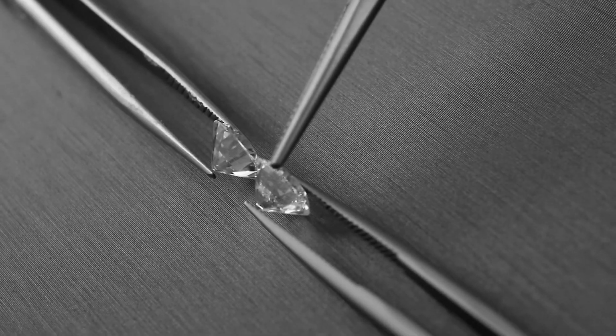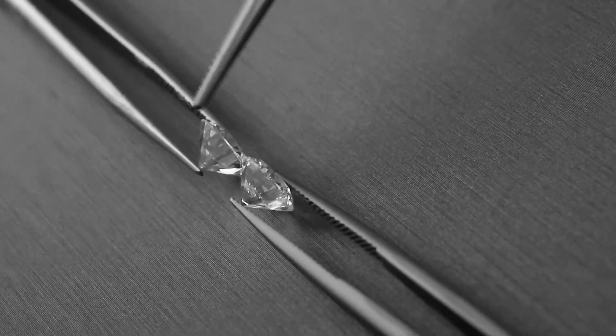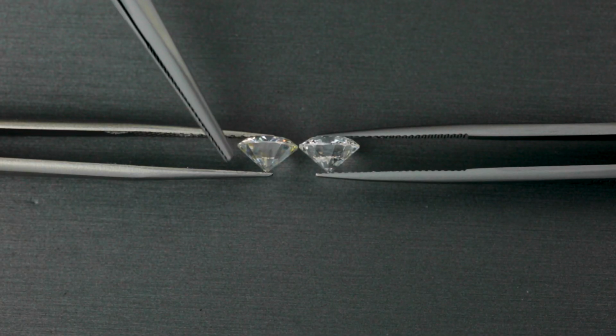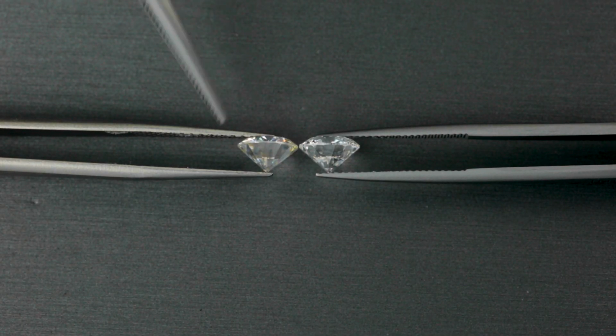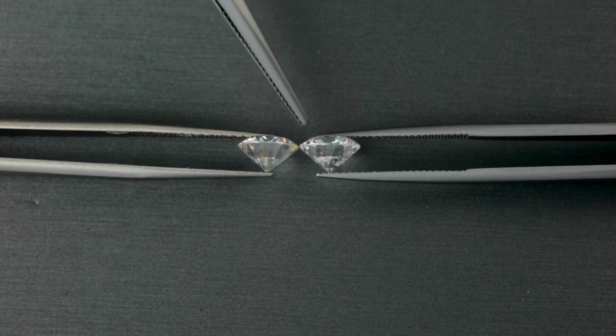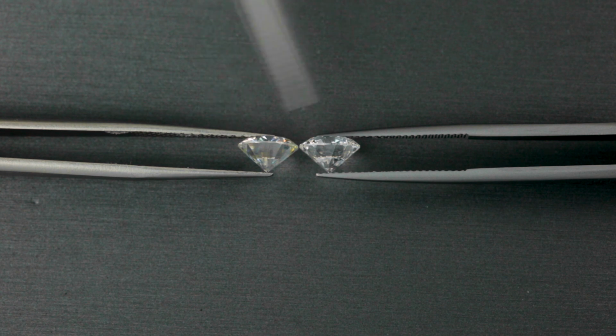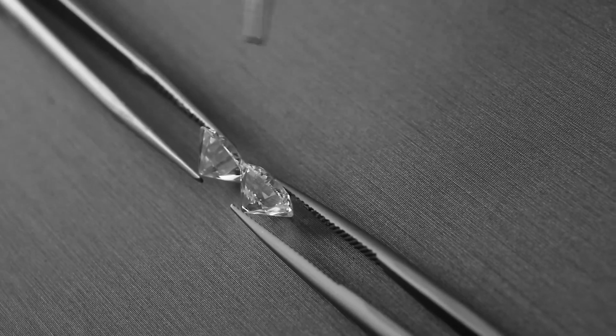Let's start off with the girdle. The girdle is the center section of a stone that separates the pavilion, or the bottom section of the stone, and the top section of the stone, the top section being called the crown. With that said, if you take a look at it here, visually it looks very proportionate.